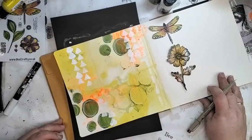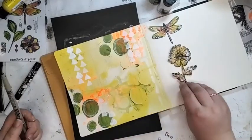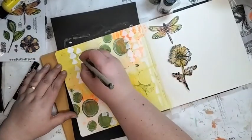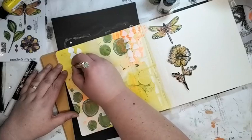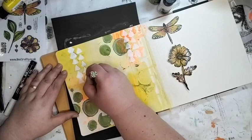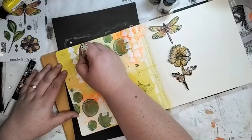So there we are. What I'm going to do, actually, thinking about it now, is take my green micron, and I have just literally thought about it now, I wasn't going to. We're going to go around some of our triangles. Again, we're not going to stress about them being perfect. If you want to, that's absolutely fine.